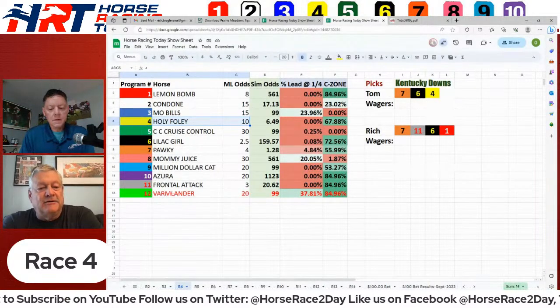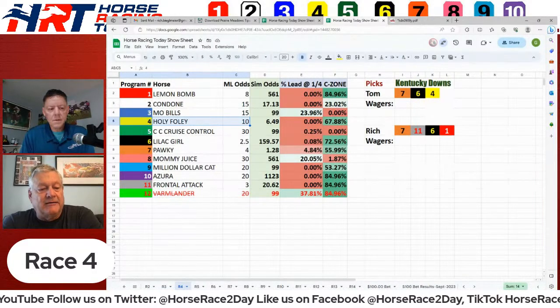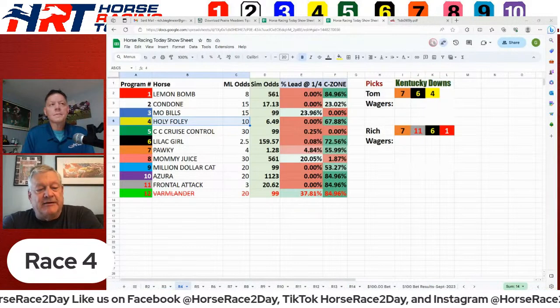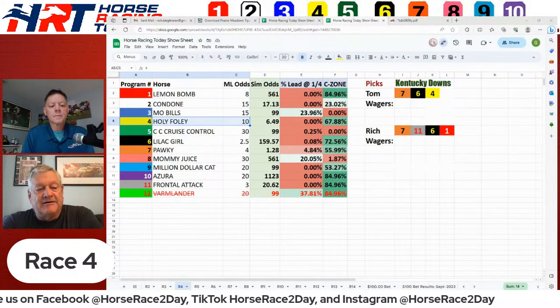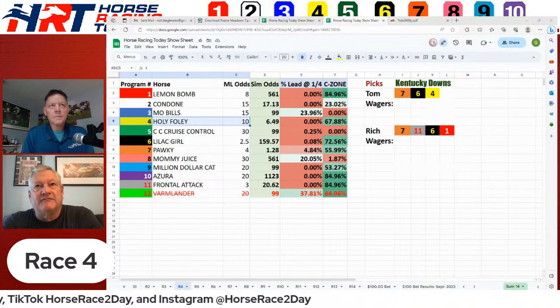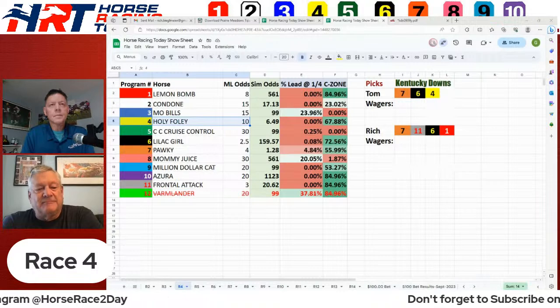Won a maiden the race before at 1 mile. Since they've added blinkers to the horse, this has really made the difference. And I just think this one needs to settle into a nice position, maybe with some cover, and get clear running, and may have a shot.